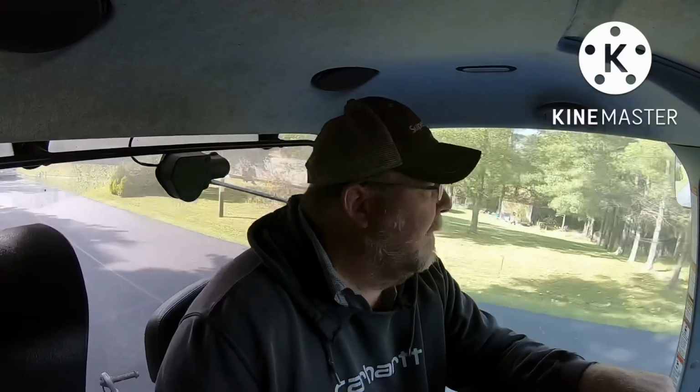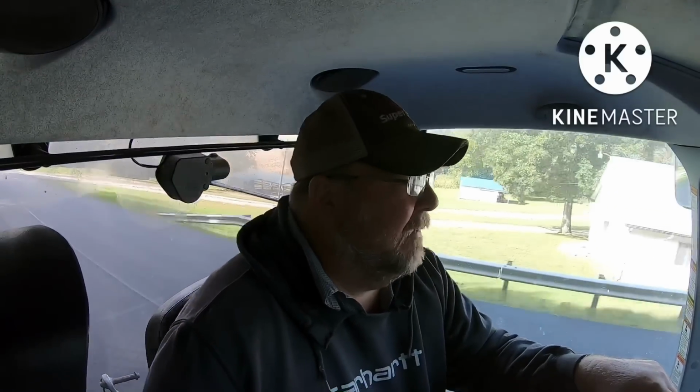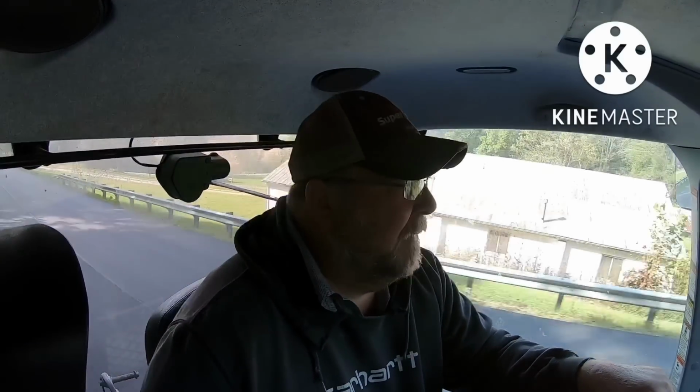So a little bit of road travel here. We've been using the loader to load manure and spread it on one of the hay fields we just baled this week. So we've got about a 6 mile trek to the next field. I've got the spear on the front, so I'll pick you guys back up when we get to the field and start grabbing bales and get them thrown on the trailer.